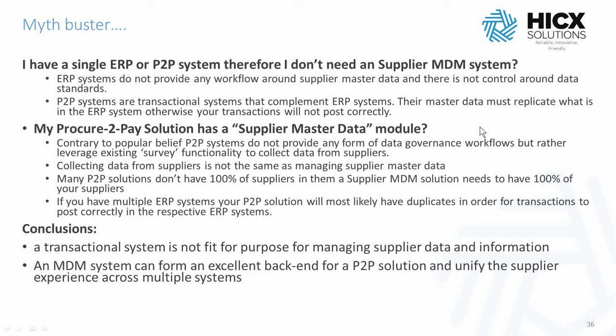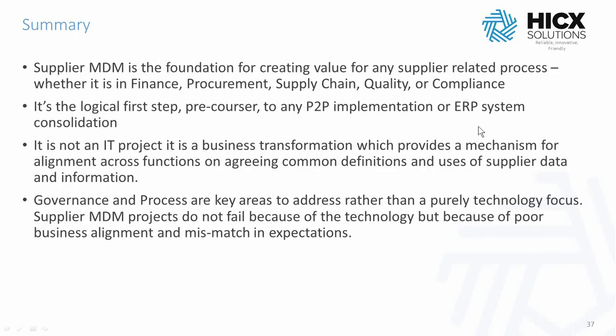So for us, it's important to conclude that a transactional system is not fit for purpose for managing supplier data, and we should differentiate a system which is used for transactions versus a system which is used for managing master data. And also an MDM solution can actually form an excellent backend to your P2P solution, because it basically will help you harmonize that disparate landscape across different ERP systems.